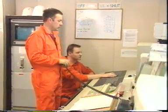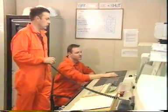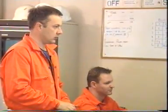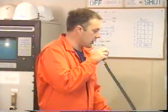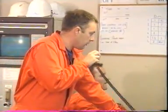After washing has finished, each tank must be stripped again, after time has been allowed for cargo to drain aft to the stripping suction. 2 centimeters. 2 centimeters in 5 starboard, thank you. Yeah, we'll just keep it dipped in there for a moment, Gary. Okay, just speed the pump up again.